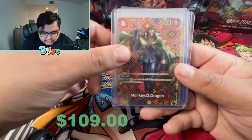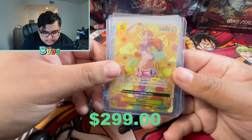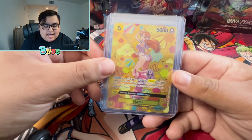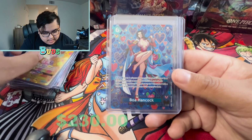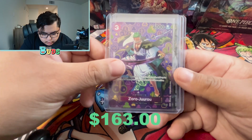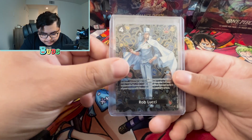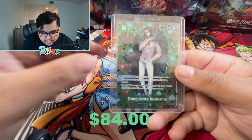And of course, into the SPs. The SP Dragon. The beautiful SP Nami. My god, this card is just going up. The SP Boa. The SP Zoro Juro. Into the Lucci SP. And lastly, the Rosinante SP.